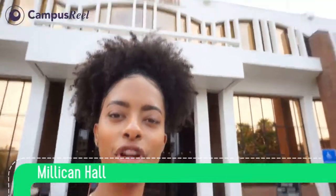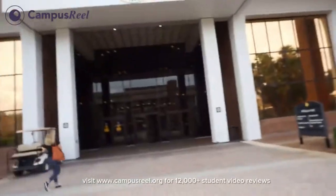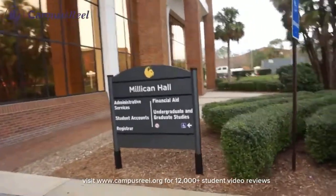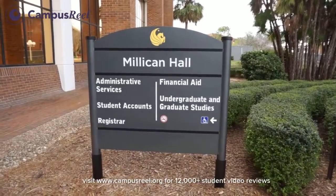So we are now in front of Milliken Hall. I like to remember this building by the gold windows because gold reminds me of money, and this is where you go to talk to people about financial aid. Here goes that sign that tells you exactly what offices you can find inside of this building.